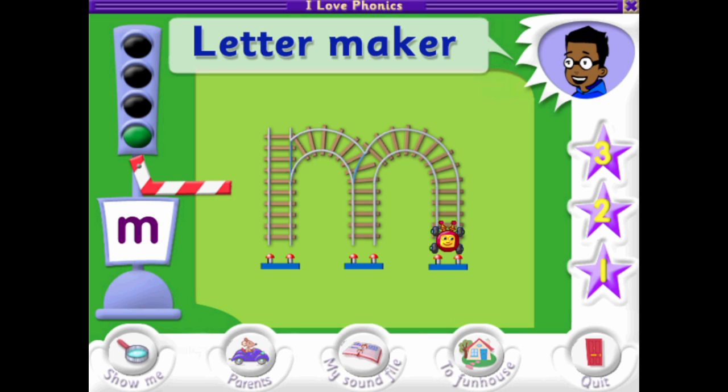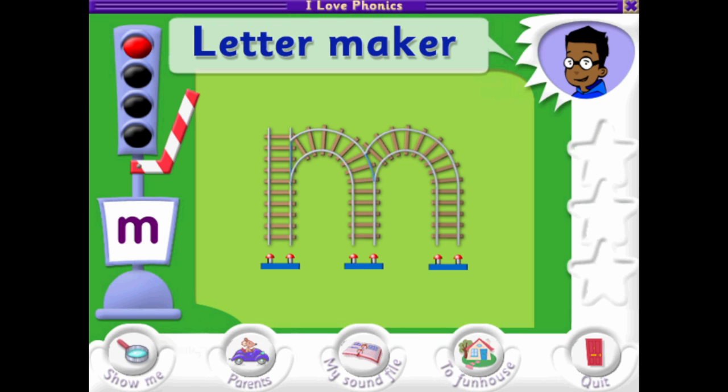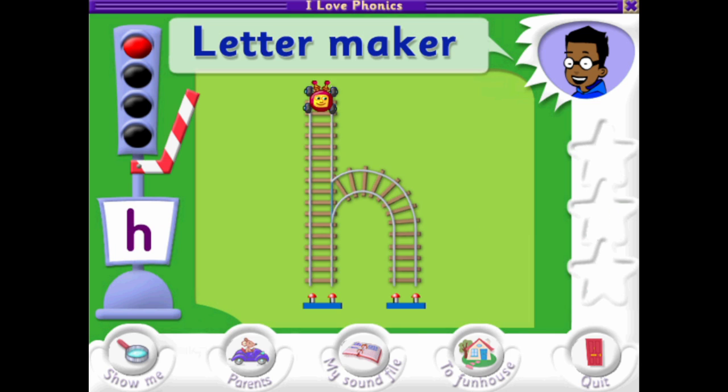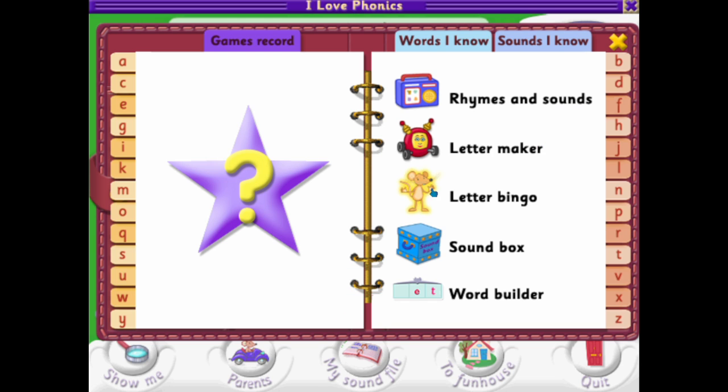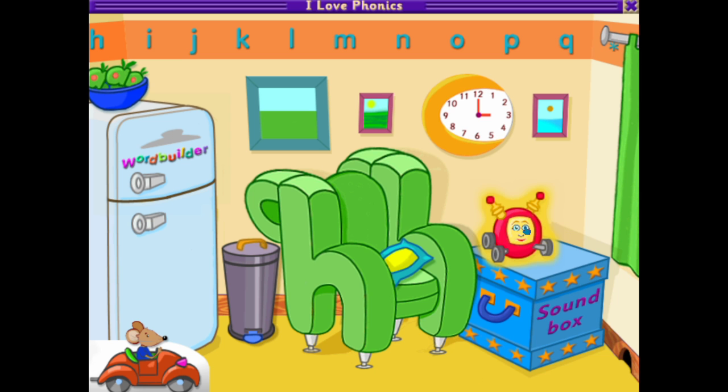And you won all the stars! Excellent job! So here's a star sticker, too. If you don't want to play again, click on the Funhouse to go back to the room. Excellent! You're here again. Remember, when you see the green light, use your mouse to move Letterbot along the track. Make the letter H. If you don't want to play again, click on me if you want to play Sound Box.